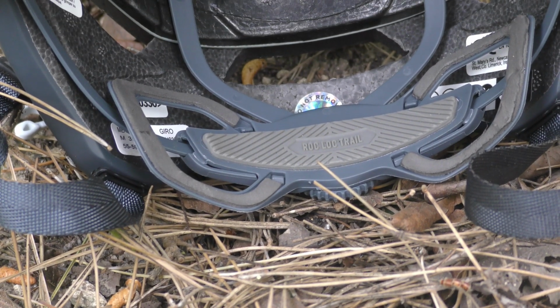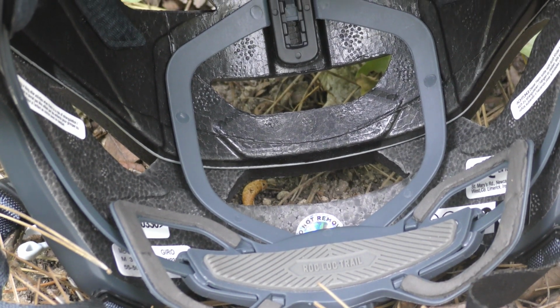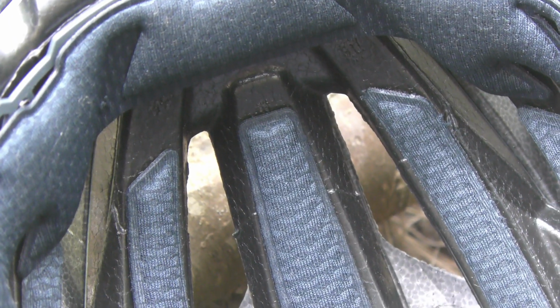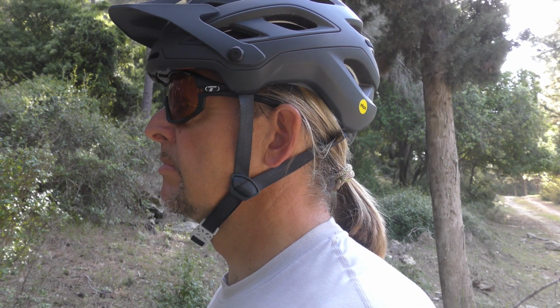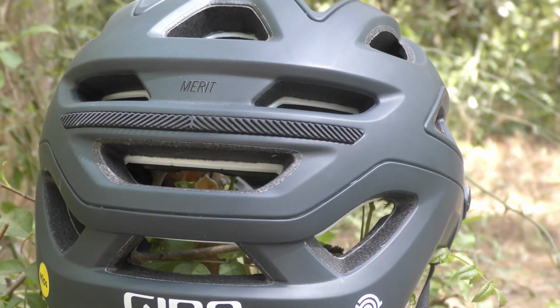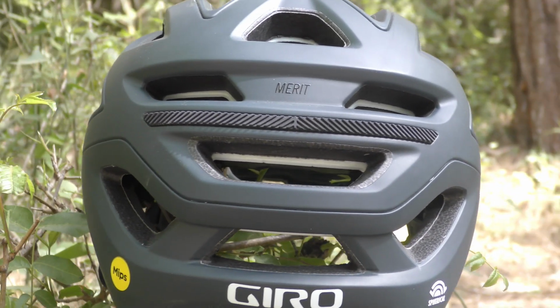In terms of comfort, the Merit utilizes Giro's Rock Lock harness, which is easy to adjust both in height and circumference. The Ionic Plus comfort liner features an antimicrobial treatment to prevent the development of unpleasant odors. The straps can be adjusted to sit in the perfect spot around your ears, and the visor is also adjustable. The addition of a long rubber strip around the back of the helmet to aid in securing a goggle strap shows that Giro really sweated the details in designing this new helmet.